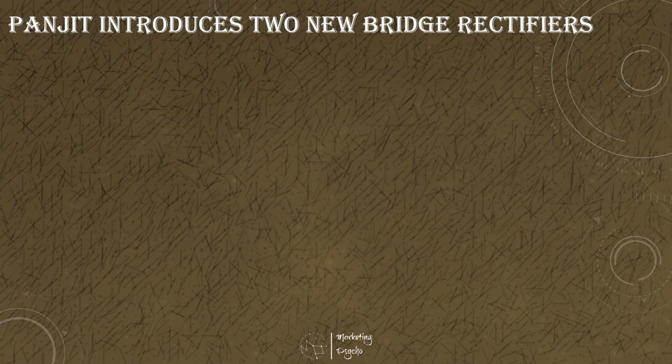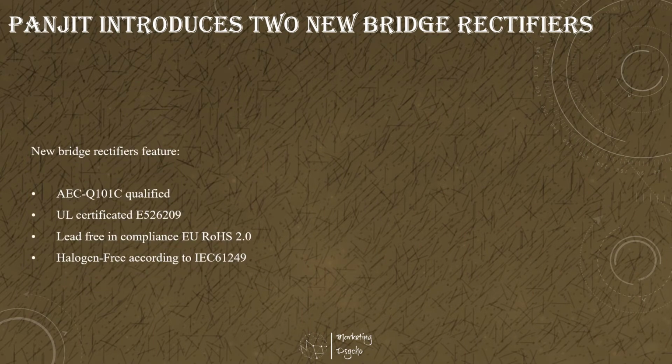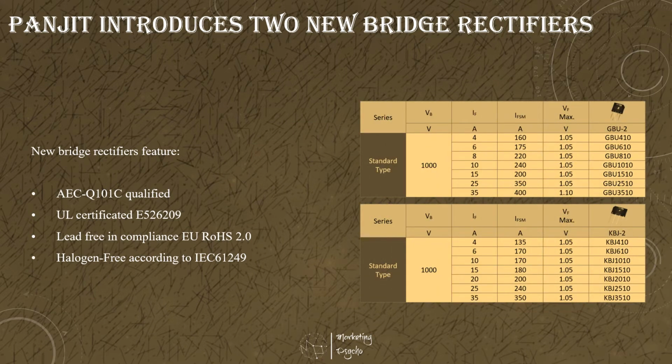Panjit Semiconductor introduced two new bridge rectifiers. This new package has the latest structure with excellent heat dissipation due to its thermal design. It has optimal bridge diodes for applications which require large current and high power operation.